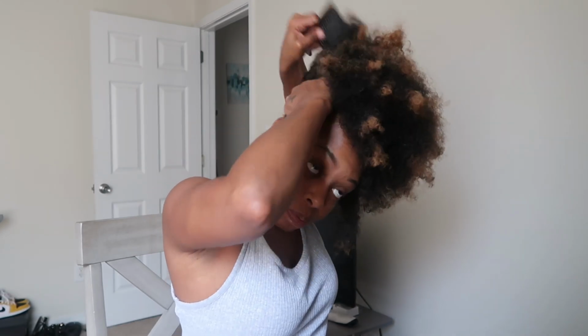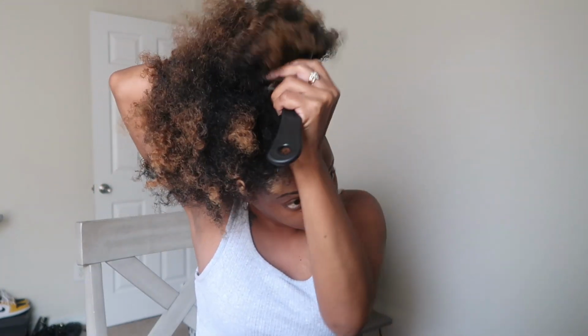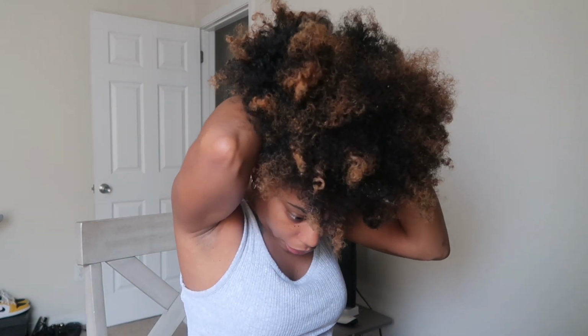Okay, y'all, I didn't get it. Did I get some gel? Yes, I did. And then I got this gel. All right, so what we gonna do is, to get the puff, I just comb it up. Remember, don't comb it all the way to the end. Combing this up. And you just combing it all up together.